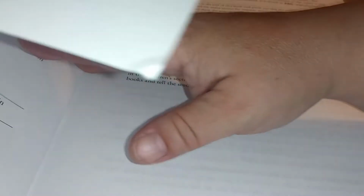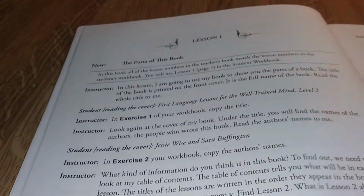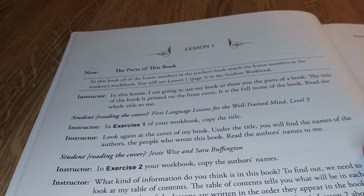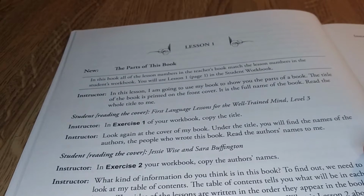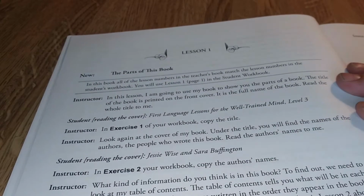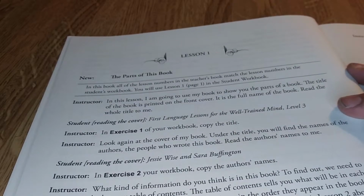And they talk about it quite a bit. There's a lot of extra stuff that you can do in here if you want to. And then I'll just show you lesson 1. So the parts of this book, and then it tells you exactly what you as the instructor are going to say and what you would like the student to reply with.